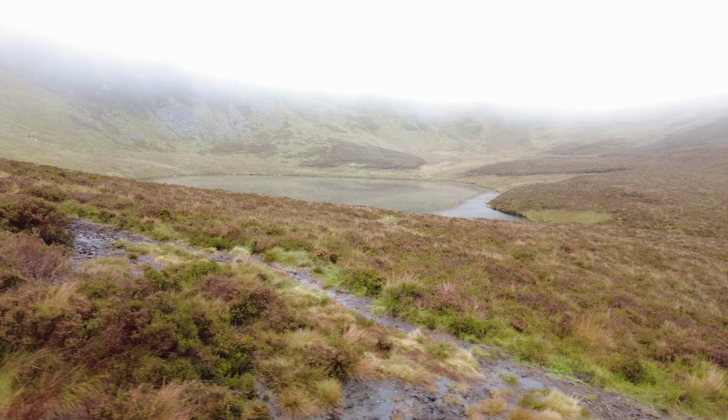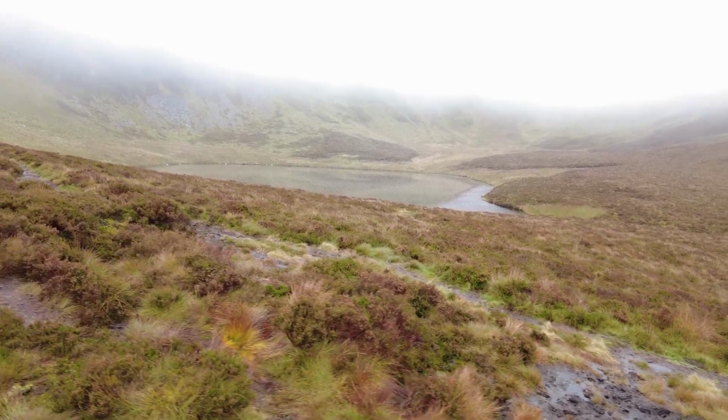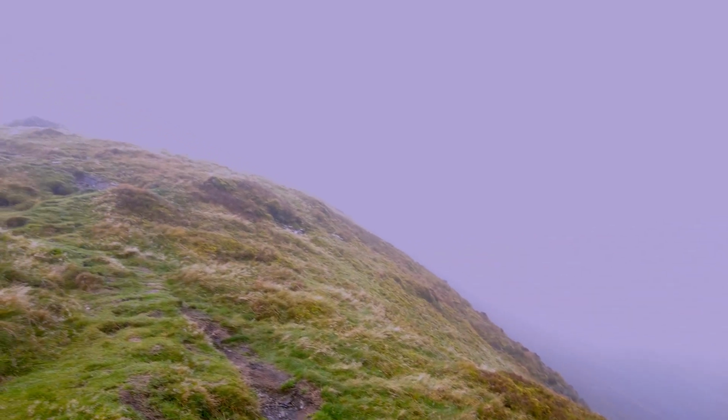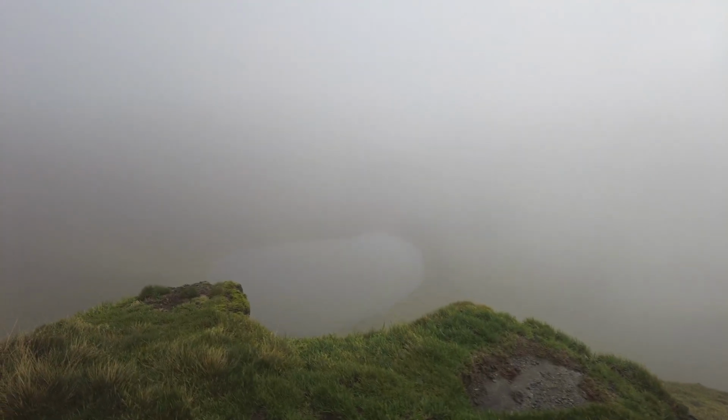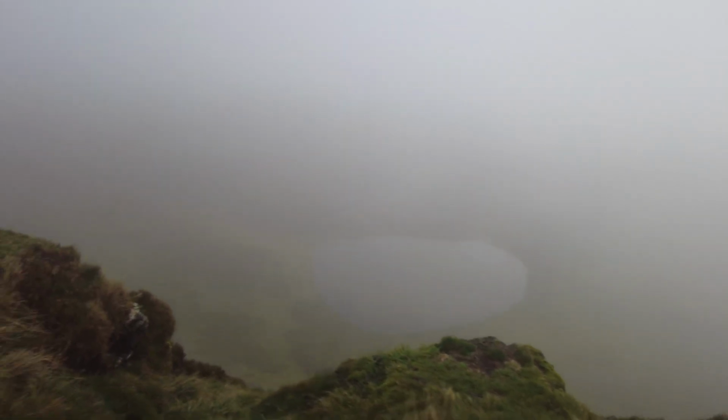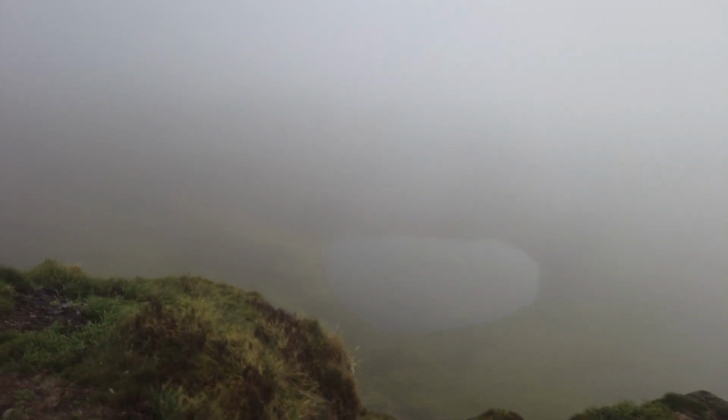Very boggy around here. Don't know if you can even see the lake down there anymore, but this path goes quite near to the edge, so you have to be careful up this bit. There we go, still got to go up there. Can't even see the top anymore. Oh well. This path is a bit dodgy. Try and stay away from the edge a bit.